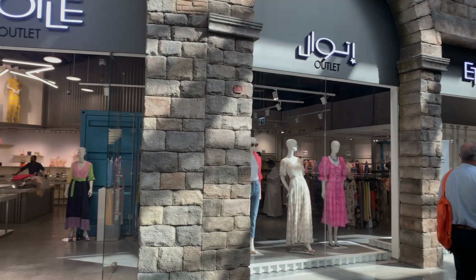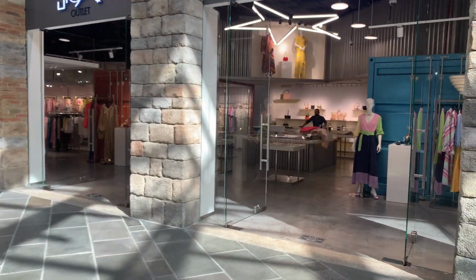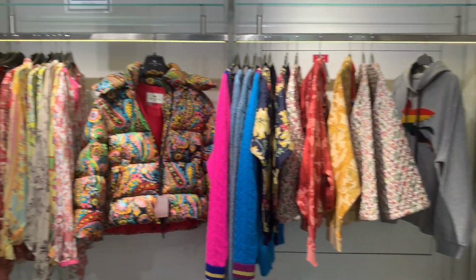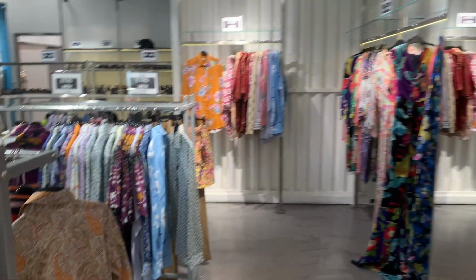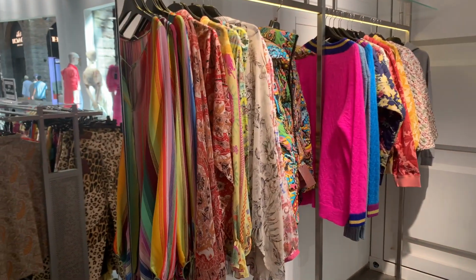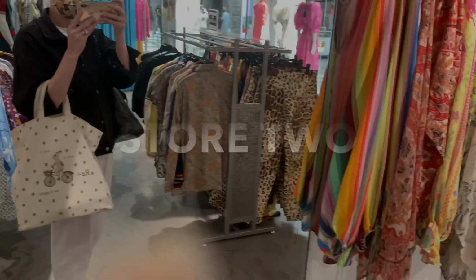So as we walk through the stores, we have come to one of my favorite stores, the Etoile Outlet. They have beautiful, colorful garments and dresses. And I was looking towards the ethnic fashion wear and the beautiful paisley designs. But unfortunately, nothing spoke to me or called out to me. But yet, I was a very happy girl. So off we went to the next store.